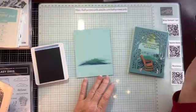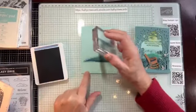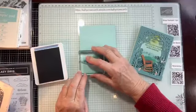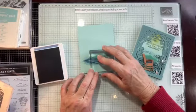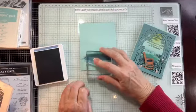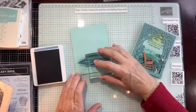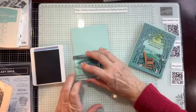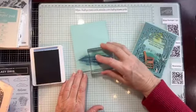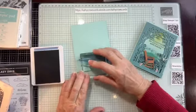Okay. That's pretty good. Now I'm going to turn it over and keep going down a little bit with this Boho Blue. And now I don't really care how it looks, because most of this is going to be covered. It can be a little more random. I just need it to come down pretty far just so that I don't have to try to ink it later. If you're using a stamp like this, you know, it's very forgiving.